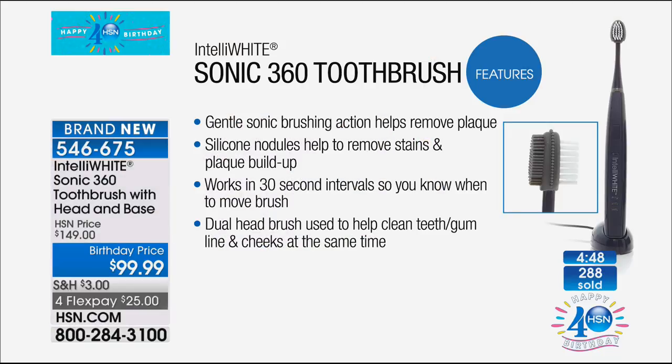So think about it. For under $100, better yet, try it for $25. You're going to experience a clean you never thought possible at home. Yes, you can achieve this in a doctor's office, but never actually at home. Actually, the doctor doesn't clean your cheeks either. People have talked about how much bacteria is in your cheek tissues, but nobody's ever thought of cleaning it. It's easier than flossing, and there's no extra step. All you're doing is placing the toothbrush in, and it's cleaning all your oral tissues and your teeth, removing the bacteria and the stinky sulfur compounds.